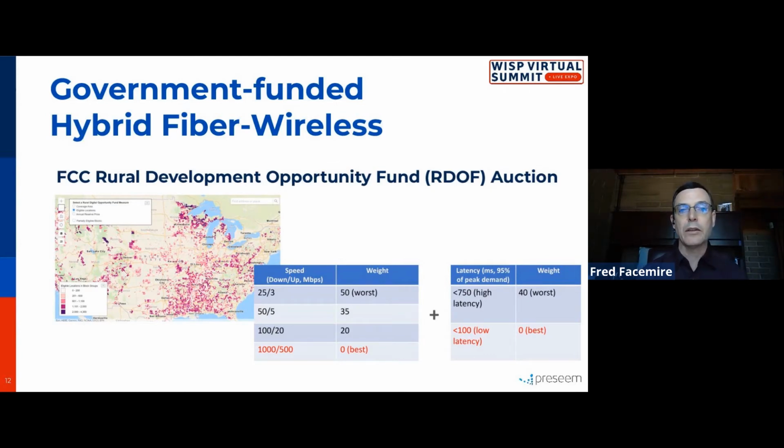I wanted to mention just very quickly that there are a number of opportunities coming along where we might be able to apply this very effectively. One of the upcoming opportunities is the FCC's Rural Development Opportunity Fund auction, which is going to be held in October. And in fact, the short form application period just opened up today for this. But this is an opportunity where the government recognizes that hybrid solutions are part of the way that we can effectively deliver service to customers. And so they have made accommodation for these types of technologies in order to deliver services up to and including gigabit service to customers.